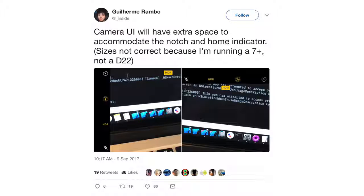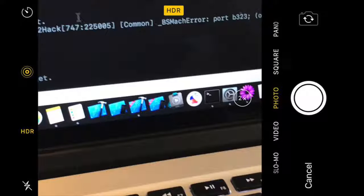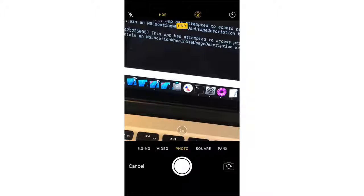Also, the camera application on the iPhone X will be getting some changes as well. For one, the UI will change to accommodate that larger display. It'll actually be stretching, as the developer points out. And also, when you take a picture, there will be a nice haptic feedback using the new Taptic engine. So that's going to be kind of cool.